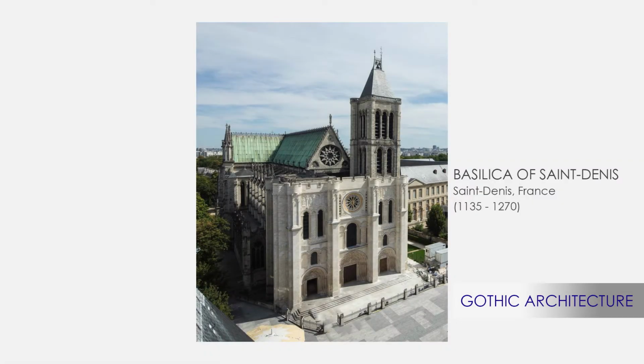In the previous video I promised that today we would look at a beautiful example of what we learned about Gothic architecture. And here we are with the Basilica of Saint-Denis, or Basilique Royale de Saint-Denis in French, a large abbey church in the city of Saint-Denis, now a northern suburb of Paris.